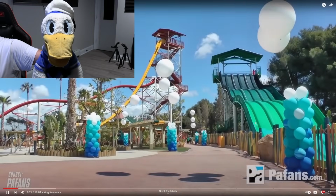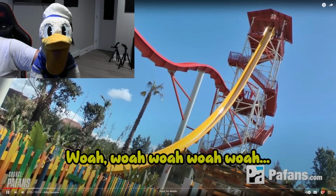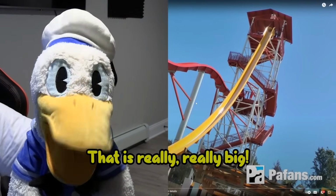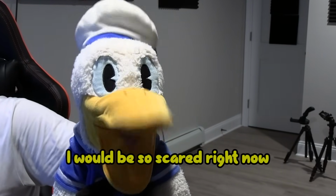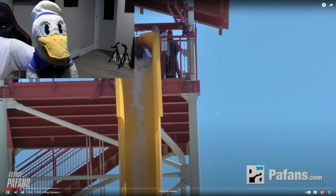Kicking things off at number 10 is a water slide located in Salou, Spain. The King Kuana is a 101-foot tall water slide. 101 feet tall? That is really, really big! Oh my goodness, I would be so scared right now. Oh man, I hope it's not that dangerous, you know? It can be found in the Port Ventura theme park.